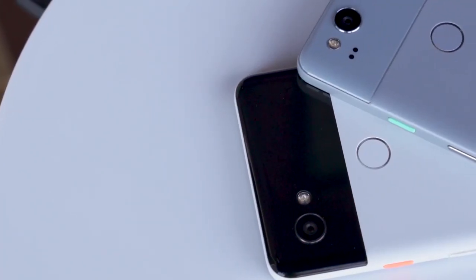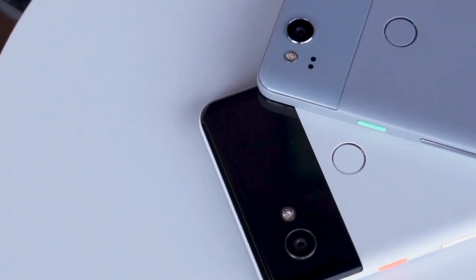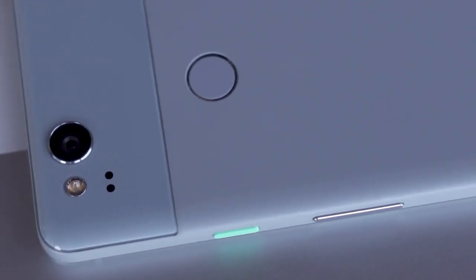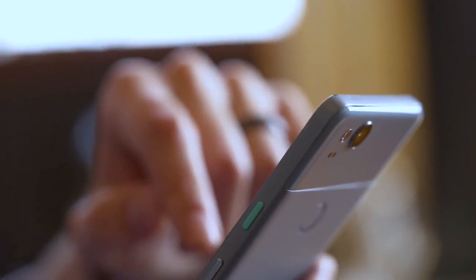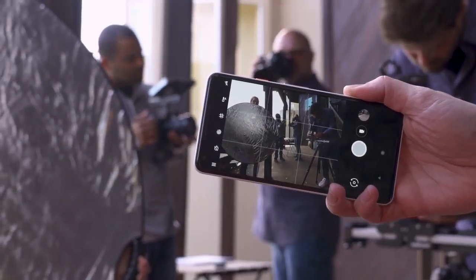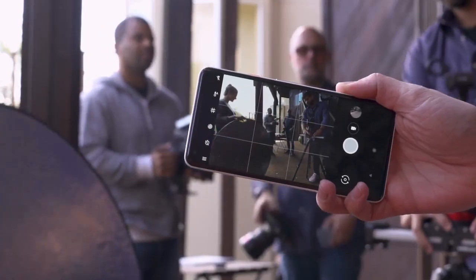On the back is a 12 megapixel sensor with just the barest of camera bumps. It's got an f1.8 lens and optical image stabilization. It also has these things that are called dual pixels, and they're actually the key to what Google has done to improve this camera. Basically, dual pixels means that every pixel on the camera sensor is actually 2 pixels. That helps with focus, but it also means that there's just a lot more information for the camera processor to work with. And Google loves information.